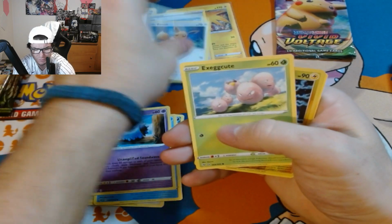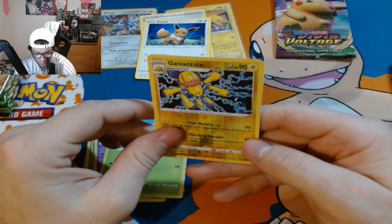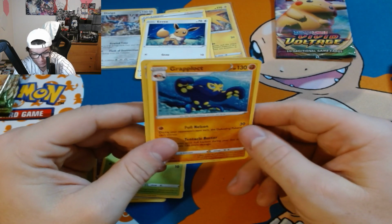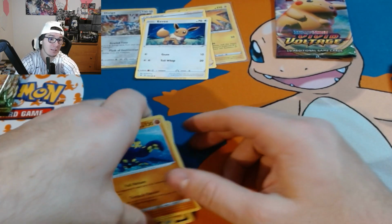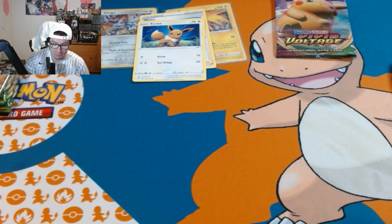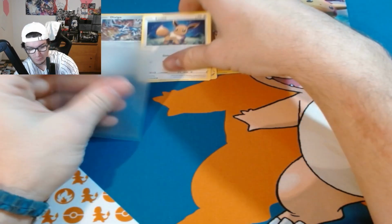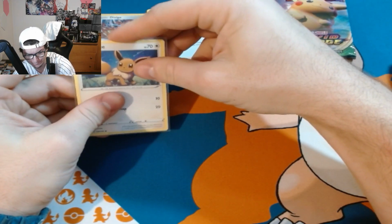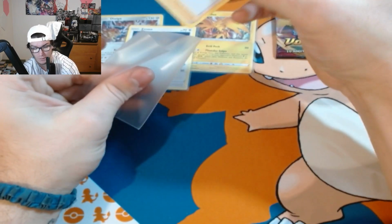Oh, AV, definitely yes. We got Galvantula, first time seeing it. Pretty nice card. And we got Grapploct in rare, nice. Winning some really, really nice cards. Grapploct is probably my favorite Pokemon. We're gonna sleeve those two bad boys right now. Specifically, one is worth 10 bucks, I think it's the most expensive card I got from this live right now.